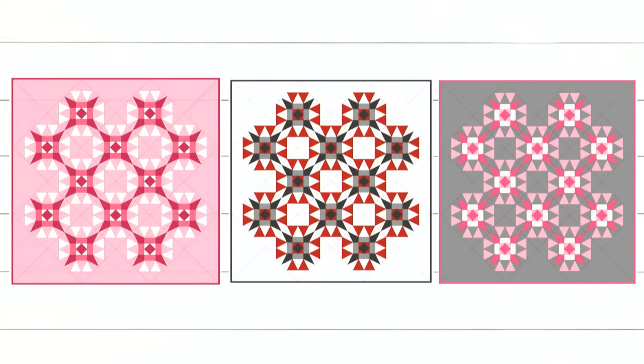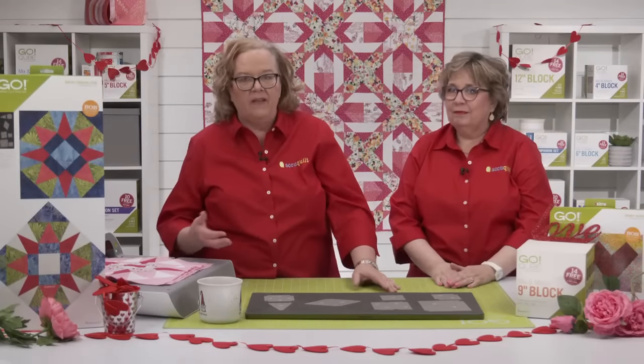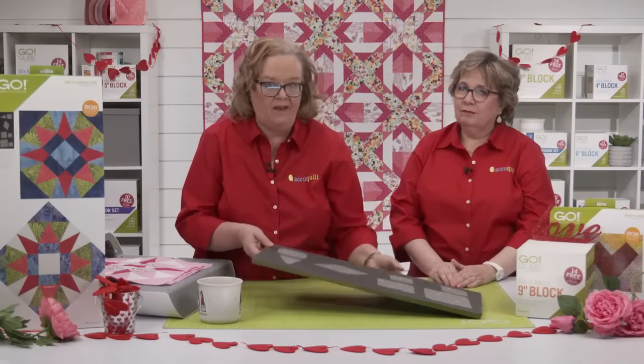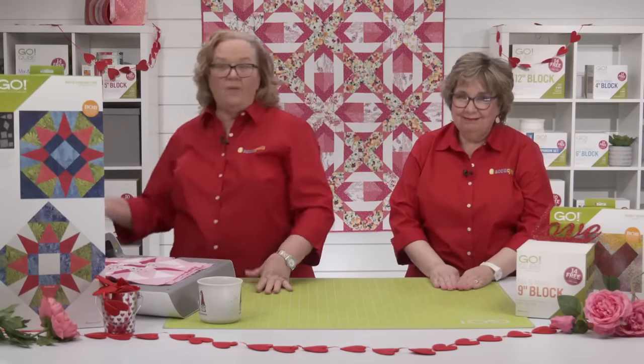So if you aren't familiar with GoQuilt, it's a free design tool at AccuQuilt.com that lets you try out different colors on any Go pattern. Well, Eric and I were so inspired that we both went to the fabric store separately. And we both got fabric to make one. We didn't go together. We didn't show each other our choices until today.